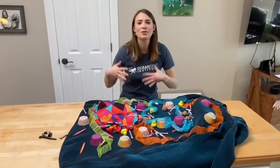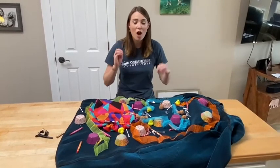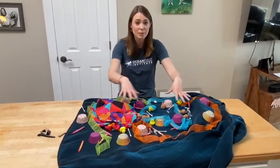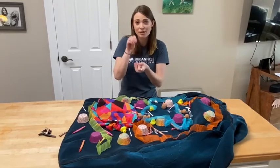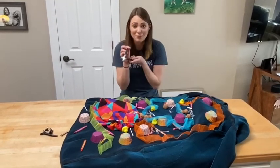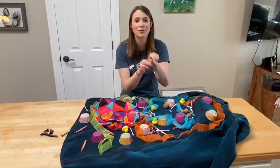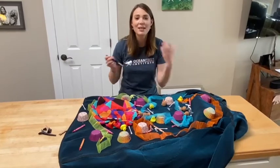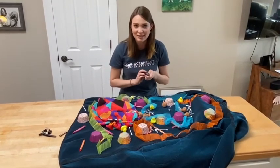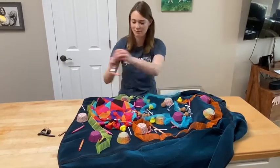Now this game is most fun when you can play with other people in your household, but feel free to do it yourself. The object is to see how many coral reef critters you can pick up with your chosen fish mouth in only 30 seconds. So I'm going to be a parrotfish on this first round, and my object is going to be to collect different critters from around my coral reef cafe and then count up how many I got in 30 seconds. Ready? 1, 2, 3.